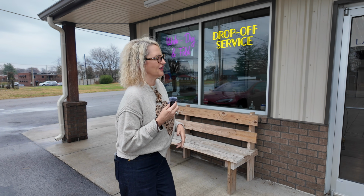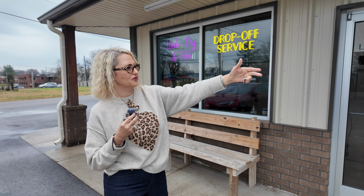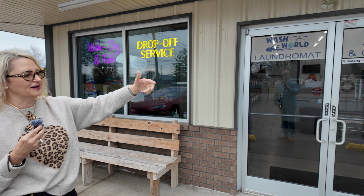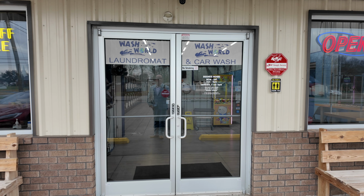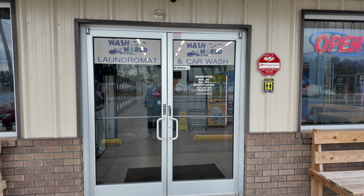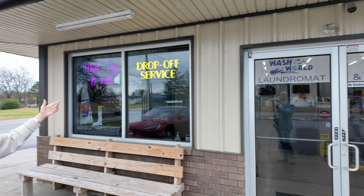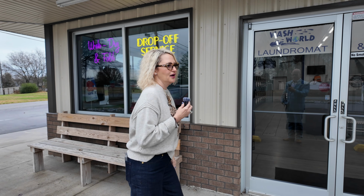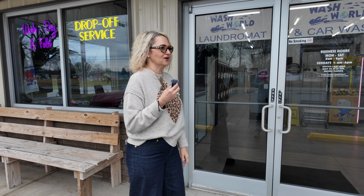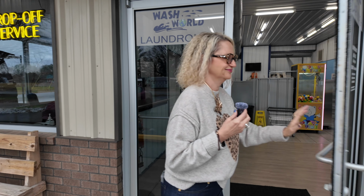One very important thing that they should have on their windows, they're telling the public they have an ATM and that they are open. They've labeled their hours of operation, what time their last load is. They also advertise that they do wash, dry, fold, and a drop-off service. Nice benches for clients to sit out here and drink a soda and watch the cars go by.